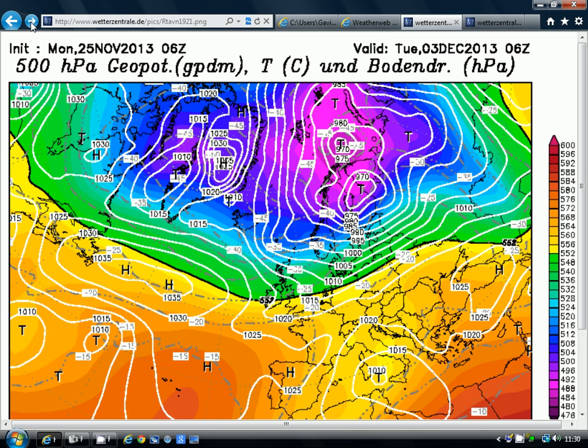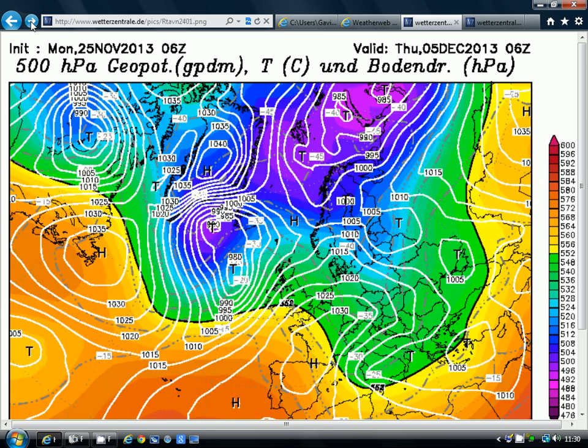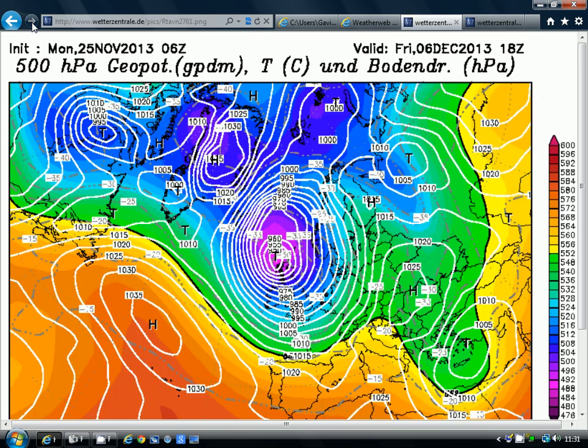As we move beyond that into the 3rd and on into the 5th of December, 5th of December is day 10. We've got that ridge of high pressure still just about hanging on to the southeast, but this low pressure is deepening in the Atlantic, and the GFS this morning really wants to wind up a big storm as we move through into the end of the first week of December.